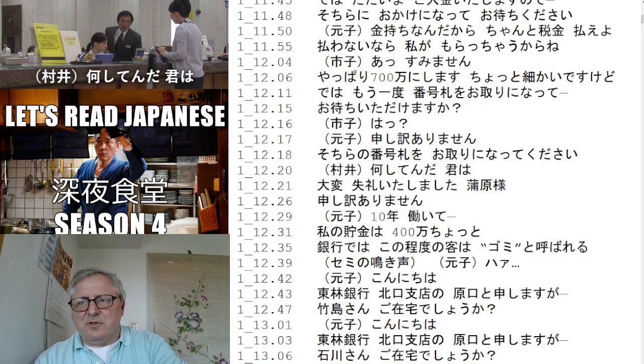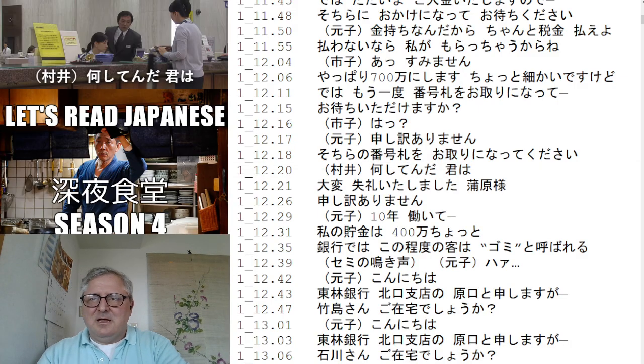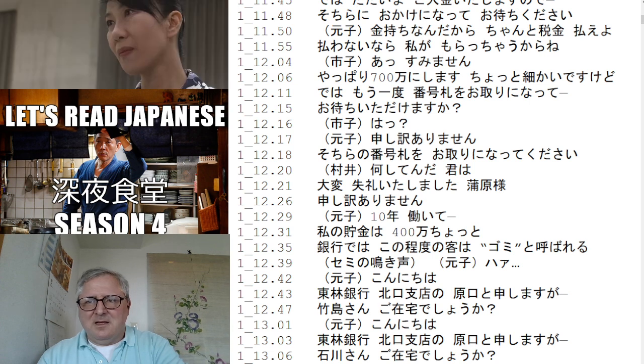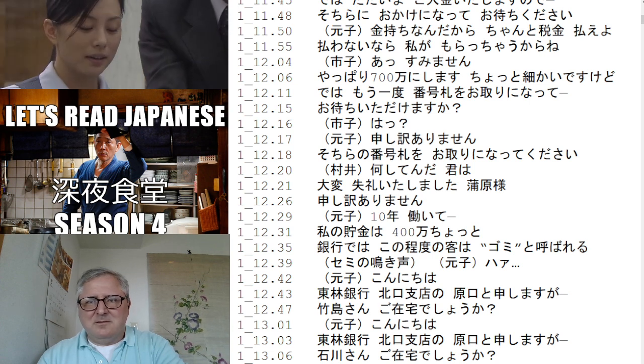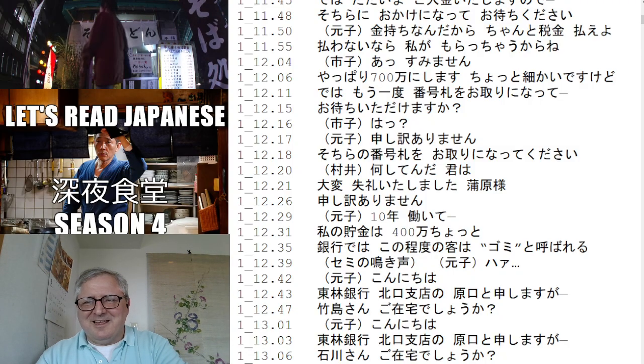I know that's like a number slip. Basically, tell her you get the... Okay, so yeah, that's a bangōfuda. That's a number slip. Okay, yeah, take it. 何してんの君は。大変失礼いたしました、神村様。申し訳ありません。 She did that on purpose. I like that.